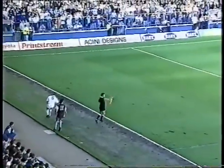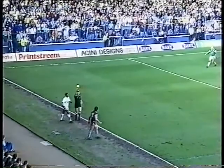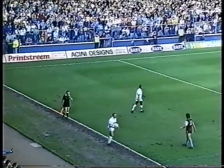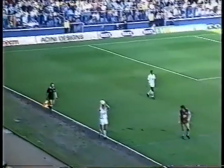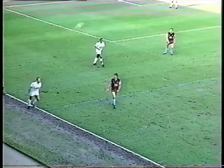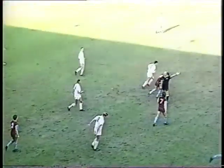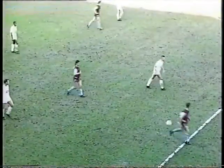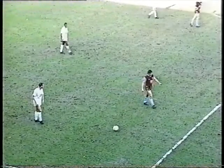Foster again, looking this time for Morley. Fairclough's got the legs, and Leeds will get the throw. Well played, Chris Fairclough. He was across very, very quickly. One of the speediest defenders in the game, Fairclough. Foster up again. This time Leeds get the free kick. And Ken Redfern gets an ironic round of applause from the crowd. I don't think there were too many doubts about that one.